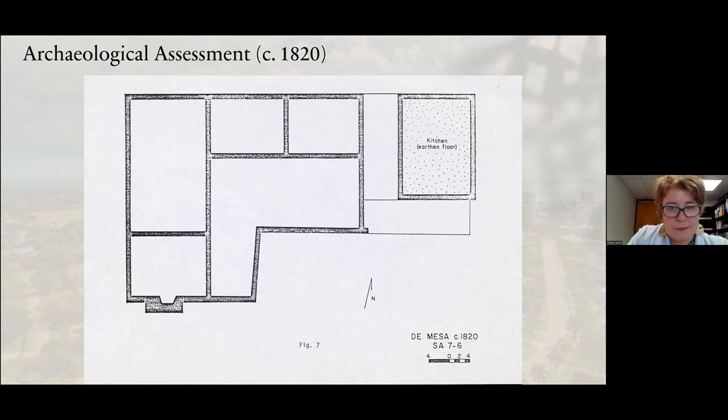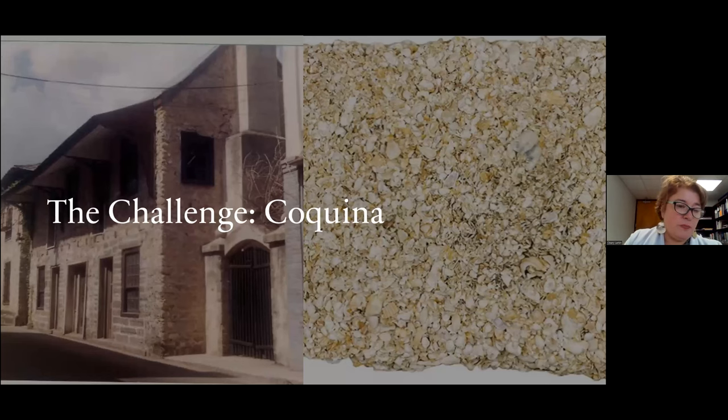Why is this important? Because the challenge with this building and many colonial era buildings in St. Augustine is coquina. This is a photo of the building from 1958 when it was the old Spanish Inn. And originally this would have been covered with an exterior stucco that really protects the coquina but lets it breathe. In 1950s, they removed the stucco because really it looks very historic with coquina on this building, but it can cause damage. So what is coquina?